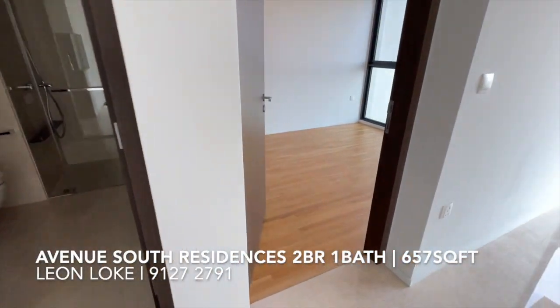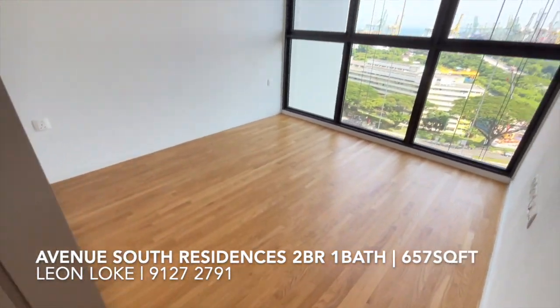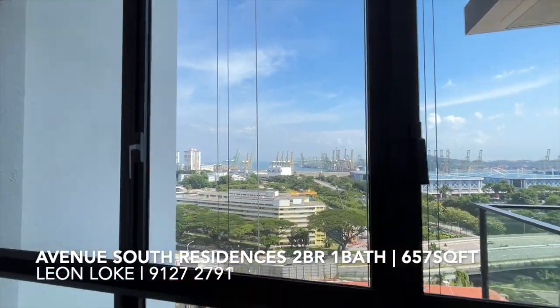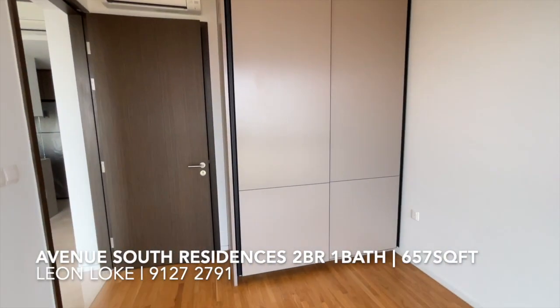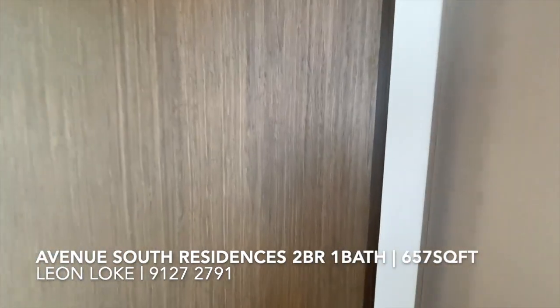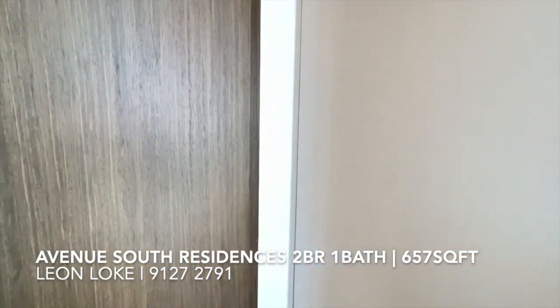Then followed by, this is where the master is. So we do have a nice master here, fronting the southeast facing as well. So beautiful views every morning when you wake up. Eventually the PSA will be shifted away to Tuas, so you will have even better views along the way. This is a dual door concept over here. So if you were to lock up the one outside, you can actually access directly from the master, which is a very common design for a 2-bed, 1-bath in the market.